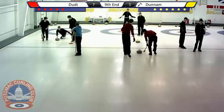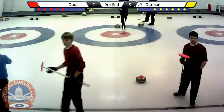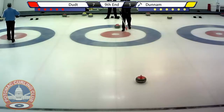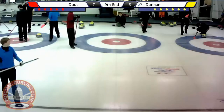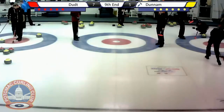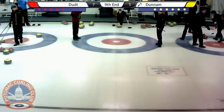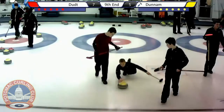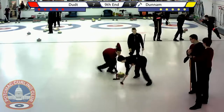Team Dutt going for the hit on the guard. Right now, over here on sheet B, Team Dunnam with the hammer, but nothing in the house to show for it. This is their second Stevens first rock.